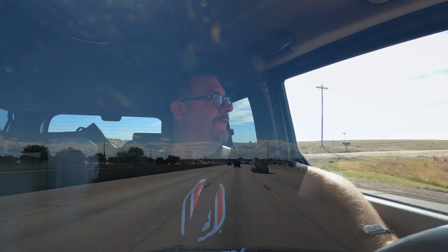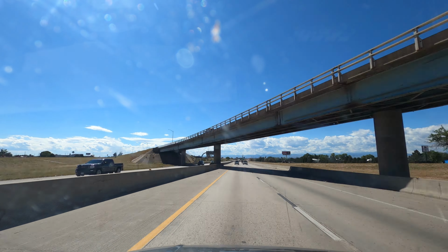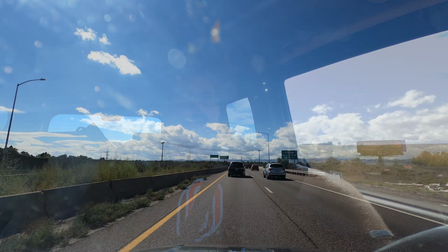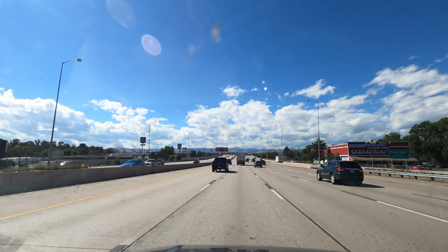Heading out to Colorado. The trip actually got a little bit of an early start. Last night I left after the kids went to bed. I hopped in the car about 8:30, quarter to 9, and I drove to North Platte. Stayed the night in North Platte so I could get up this morning and photograph the work project.